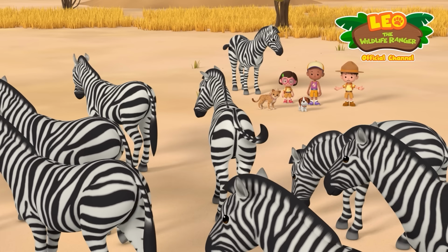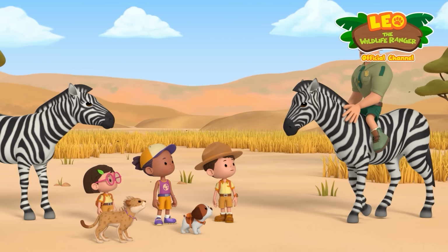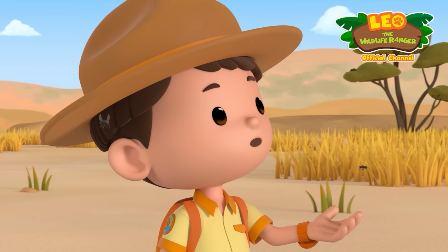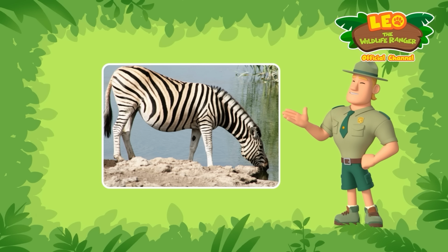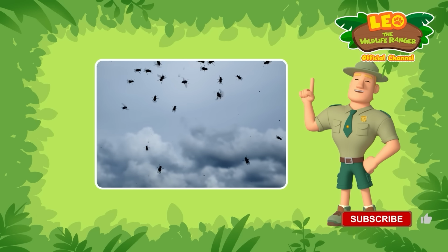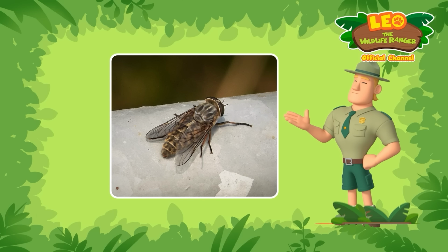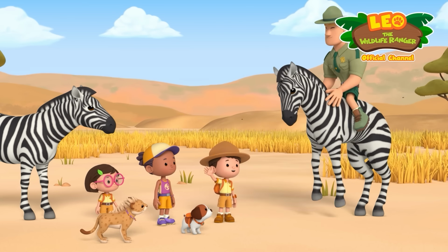Why aren't the flies bugging the zebras? Maybe it's because they've got stripes and you don't. Ranger Rocky! What do you mean, Ranger Rocky? Not only do zebra stripes look cool, we're starting to find out that it could be pretty useful, too. Scientists think that one of its functions is to confuse insects like flies, making it harder for them to land on zebras. And if they can't land, they can't bite. Nifty, don't you think? I'll be buzzing off now.